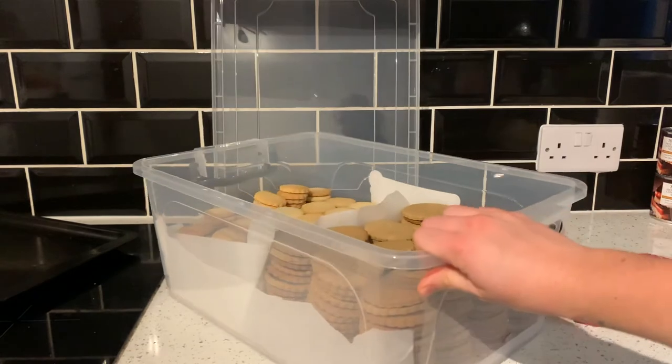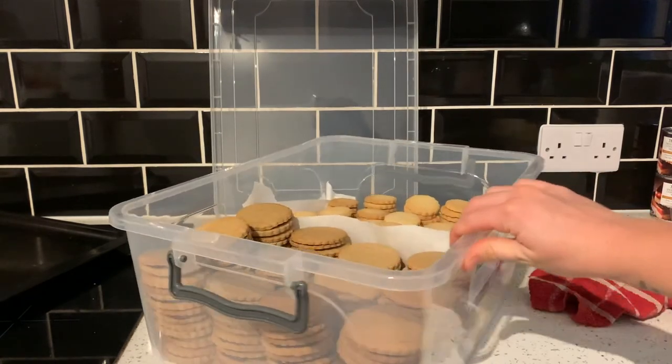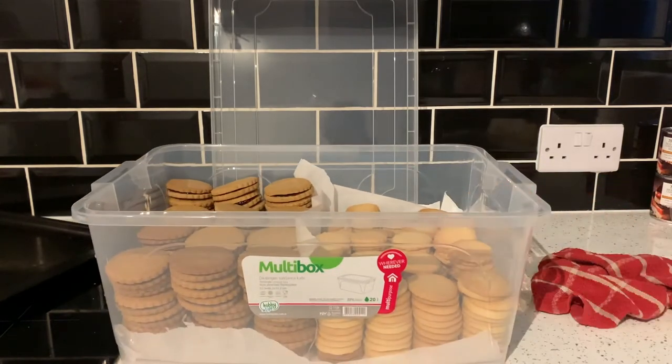Box, there are more than 400 biscuits. I kind of thought it would look like more, but oh well, all ready for tomorrow.